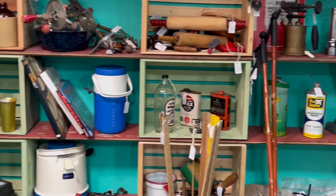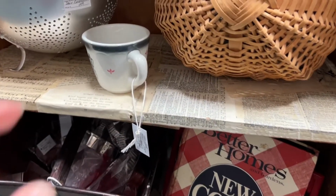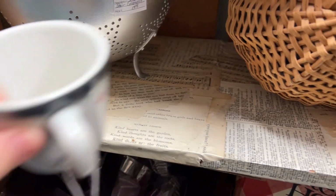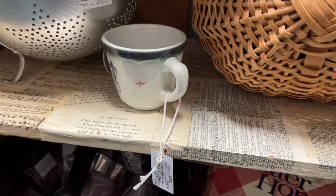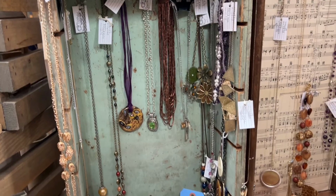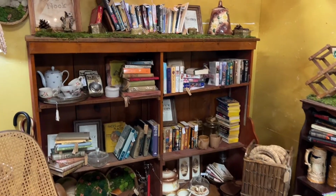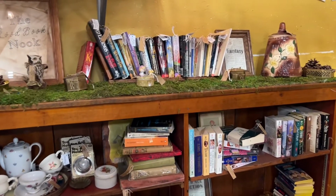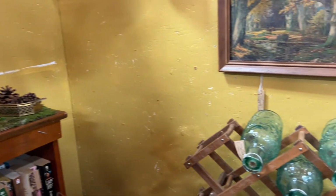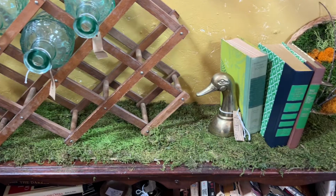Here they made a whole bookcase out of boards and crates. Great little nooks for you to display stuff. Don't forget, you can always give the crates personality by using decoupage. Or in this case, they added a bunch of nails and made a personalized display for their jewelry. This one, instead of doing decoupage, they just took some moss sheets and added those to the top of their bookcase, this little vintage retro booth.